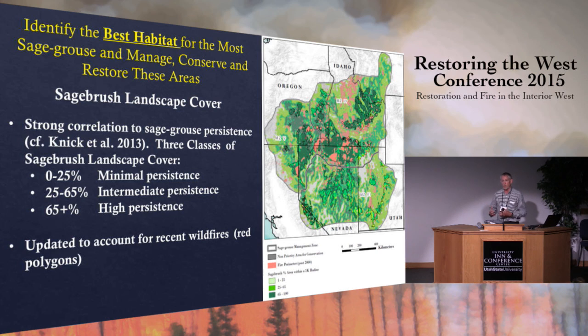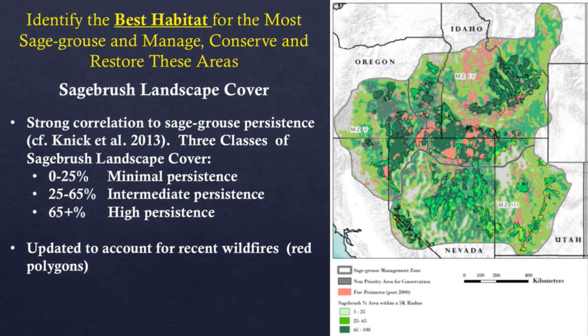So this gave us another way to stratify that landscape and look at where sage-grouse are related to where the sagebrush is. Within this, all of these reds we've seen several times already are fires. That's not to say that this habitat's lost forever. In cases where we have higher resistance and resilience, we have the potential for recovery. But for now, with the sagebrush gone, typically within a few years, the sage-grouse will leave that area until enough cover comes back.